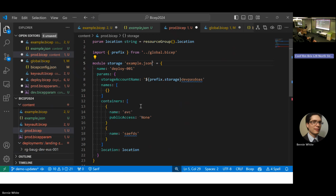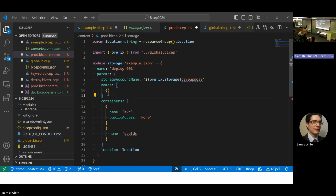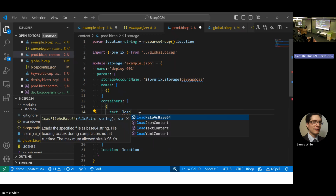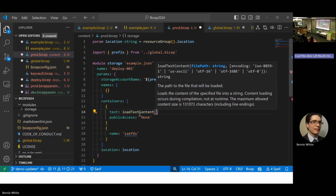Another good one is PowerShell embedded in Bicep. Yeah, you can embed PowerShell in Bicep. That's good for importing your text content. So maybe I had some additional files that I wanted to import. Again, I don't really have it set up for that, but if this was, say, a text content property, I could load from text content and pass my PowerShell file in, and it would load that into that property, which obviously won't work for this.